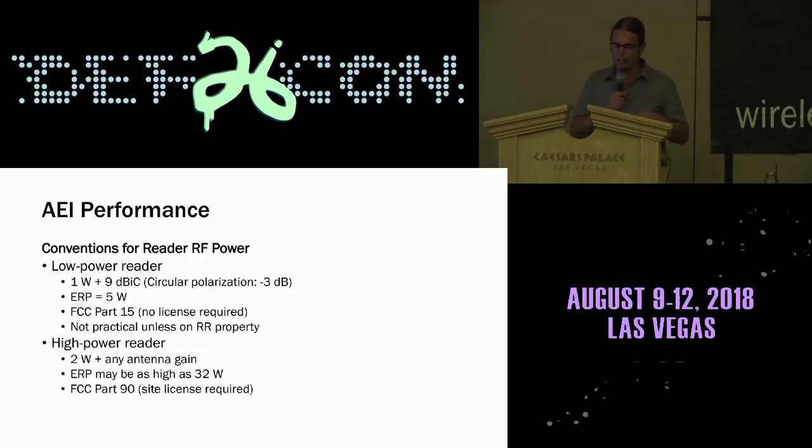There are a couple of different readers on the market. And to be clear, I'm not doing this in GNU Radio. That's possible, but it exceeds my skill level. So I went for a commercial reader on eBay, essentially. So there are two types you can get. One is a kind of low power, 1 watt, and the other is a high power, 2 watts.